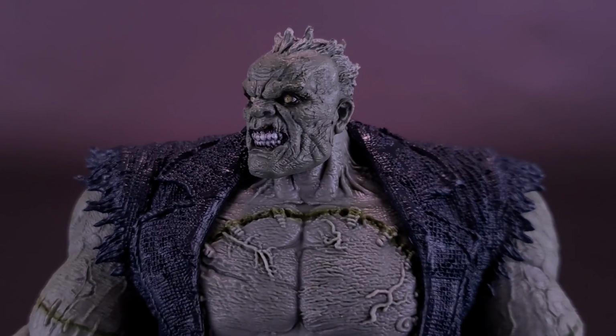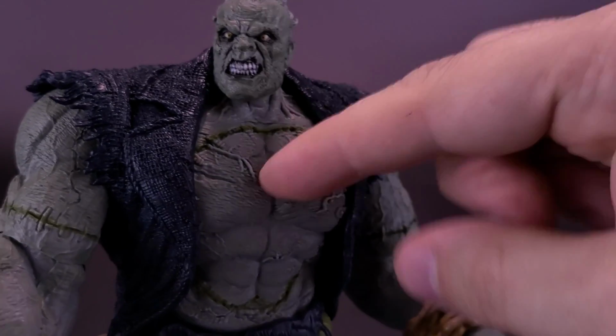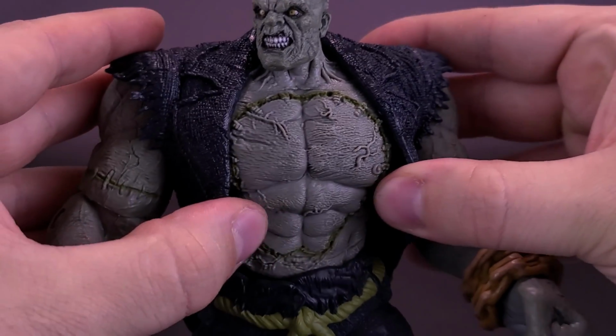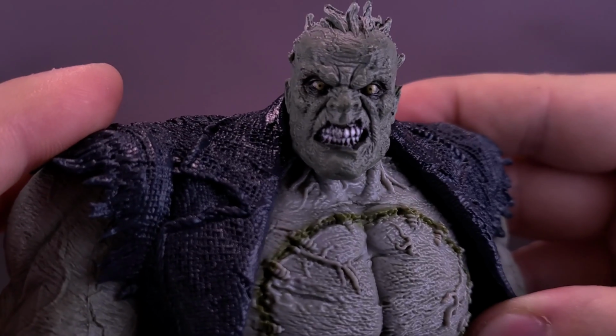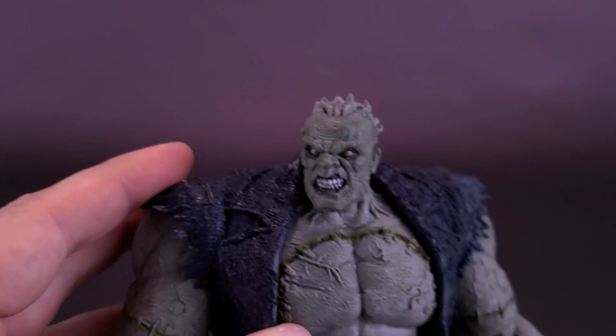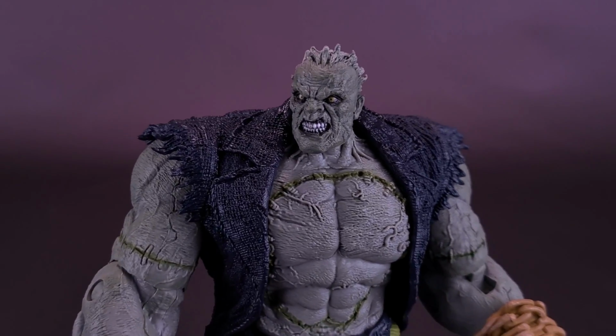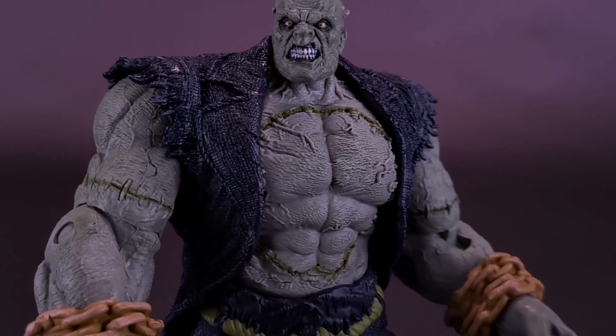I did mention this when we were building Solomon Grundy in the earlier review, at least putting his head onto the socket of the torso, that the torso is very clearly a lighter color of gray than what we get for the face. I'm not sure really why the face is a darker gray than the rest of his body, but it's close enough as well. And considering Solomon Grundy is a walking corpse, I think I can justify why maybe his head is not quite the same color as the rest of his body.